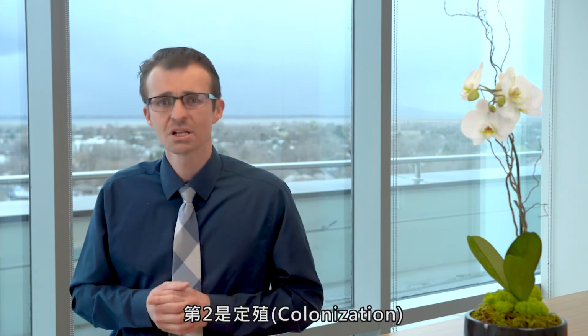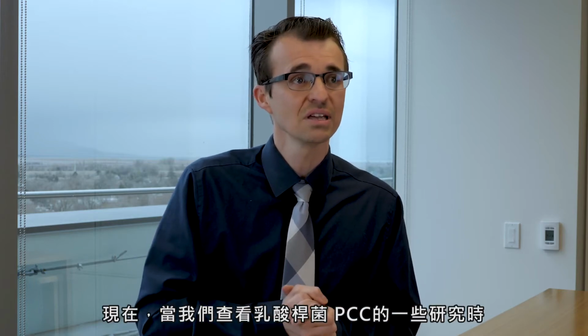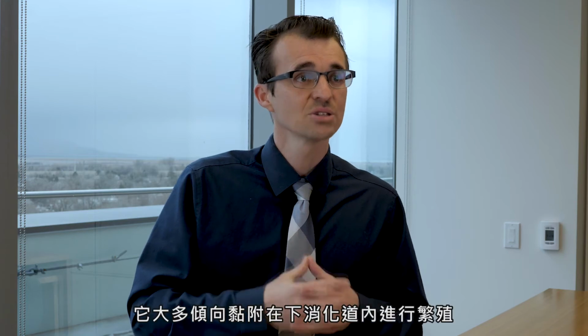Number 2, colonization. In order for a probiotic strain to be effective inside the body, it needs to colonize. And when I talk about colonization, I'm talking about the ability of a probiotic to actually adhere or stick to certain areas, especially in the digestive tract throughout the body. Now, when we look at some of the research behind Lactobacillus fermentum PCC, we're proud to note that it tends to colonize more in the lower digestive tract, and it has a high affinity to bind to what are called Peyer's patches, which gives us a good indicator behind some of the health and wellness benefits that we see in the studies on this strain.